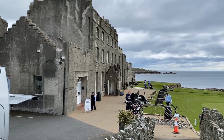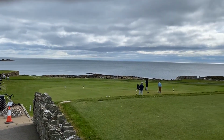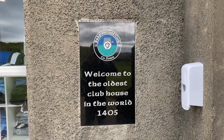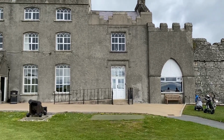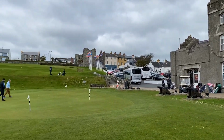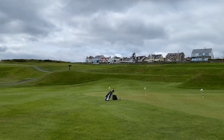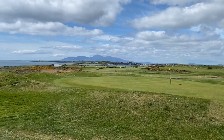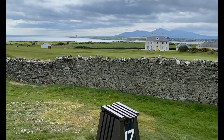This one has a medieval fort as the clubhouse. There's an interesting sign here you'll see in a second. Pretty classic link-style layout, but really no buffer from the winds. And the wind was blowing pretty hard that day, probably up to about 20 miles an hour. Some of the shots require forced carries over some chasms.